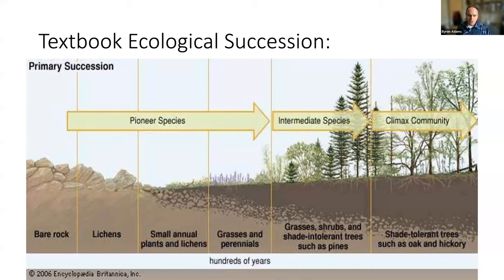And so if you go to a typical textbook in ecology, where you're teaching your students about ecological succession, we typically see a figure like this, which shows the bare rock, of course, here at the beginning. And then all of the focus is on what's going on above ground, right? We see the changes in annual plants and lichens, and then grasses and perennials, up to grasses, shrubs, trees, and then finally a climax community with oak and hickory trees, for example. And I'm always astounded that no one ever talks about what's going on underground. How does ecological succession work in soil ecosystems?